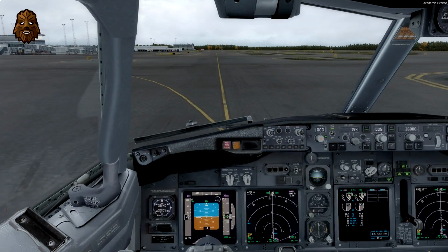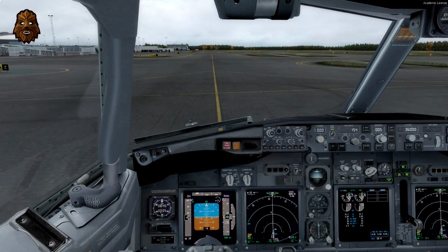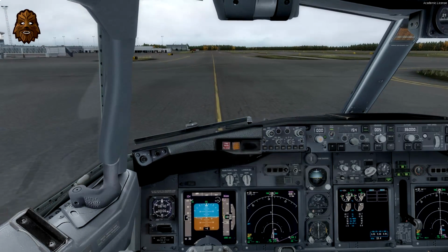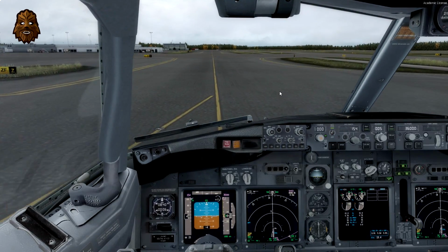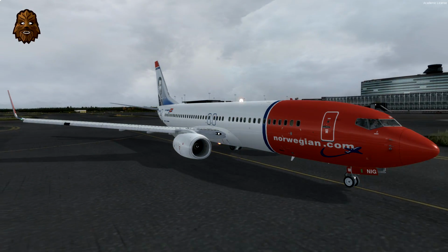So just keeping ourselves on the centre line now, taxiing at around 20 knots in a straight line there and thereabouts. I think the speed limit is about 30 knots, and then 10 to 15 at the very maximum on turns, if I'm not mistaken. But I usually like to leave myself at around 20 knots in a straight line. And there we are taxiing.